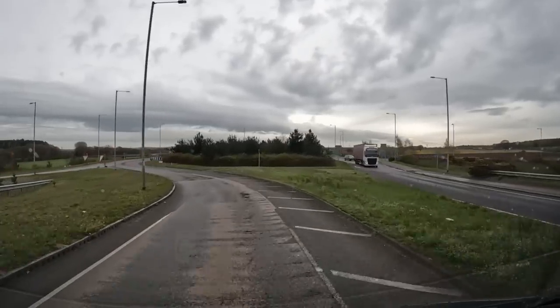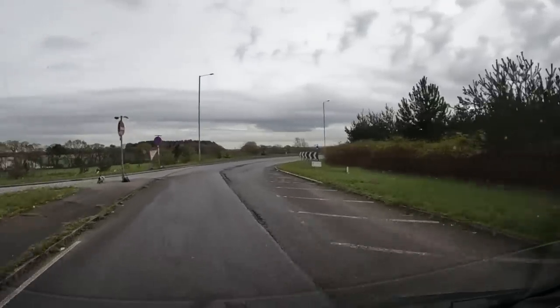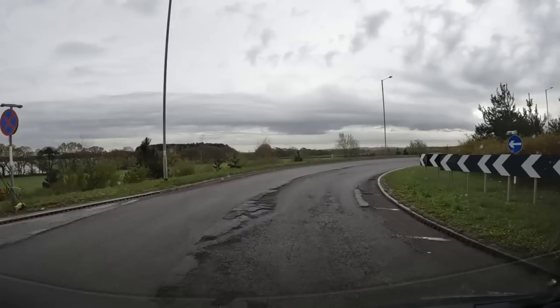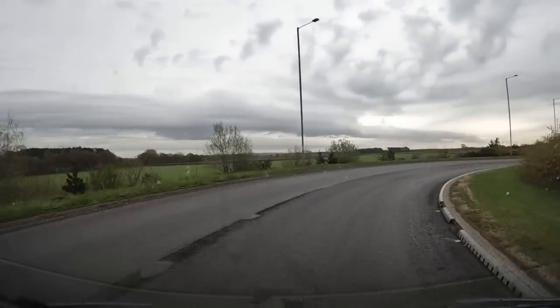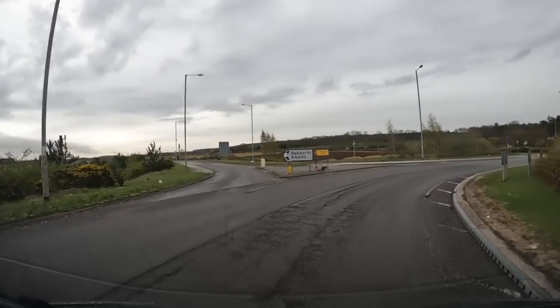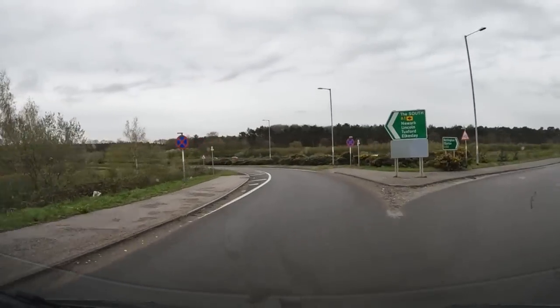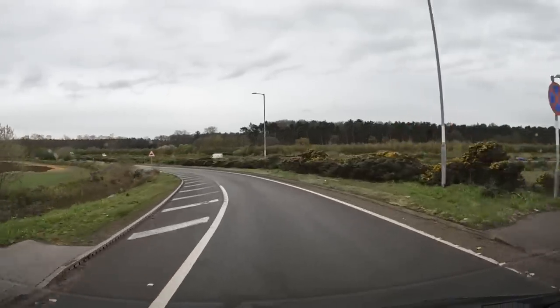Yep, someone's left the wardrobe door open. Take the exit on the left to A1 toward the south.